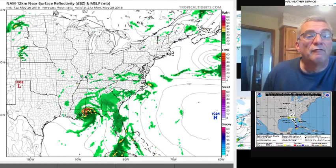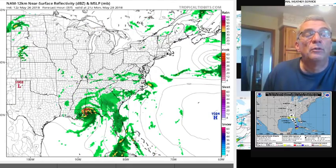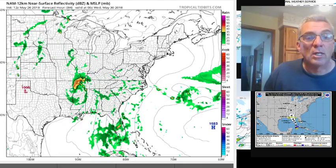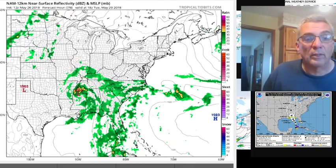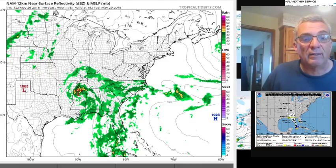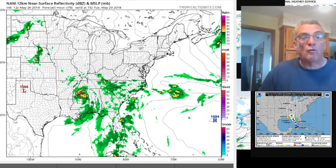NAM. The landfall is around 1 or 2 o'clock in the afternoon on Monday. It might be a few hours sooner than that, given that sometimes the model tends to be a bit slow with these things. But we're going to see what the other ones do and just try to get a better picture and zero in on where we think the landfall will be.